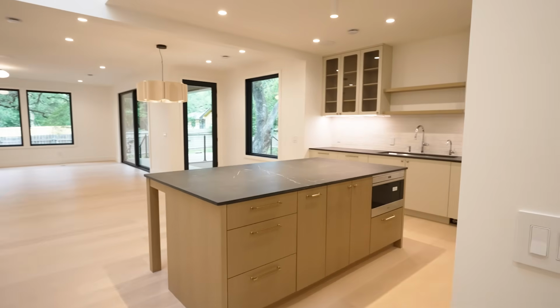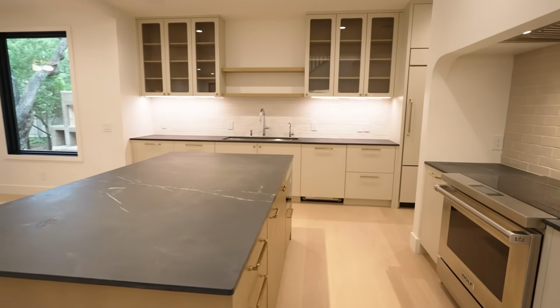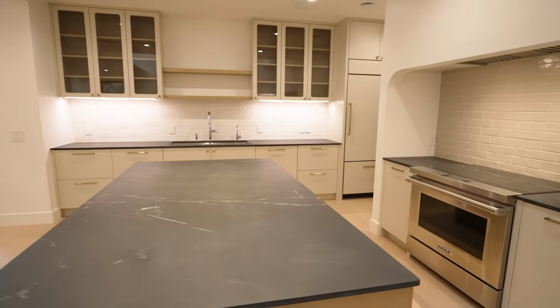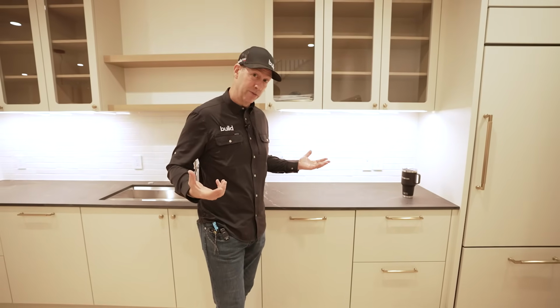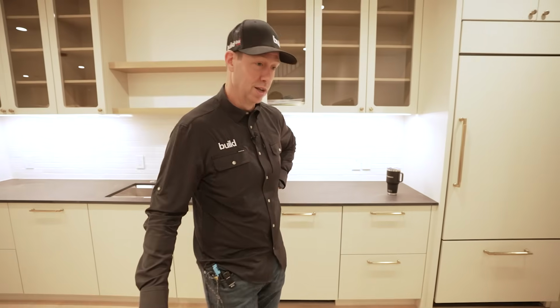Kitchen turned out amazing. I'm still waiting to hear back from this dishwasher manufacturer. It's been a couple days since we were here and this thing had a leak. I think they're going to replace it for me. I haven't heard, it doesn't work, so that's not fantastic.